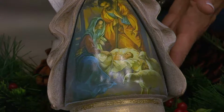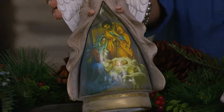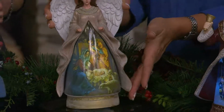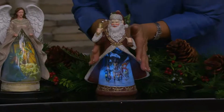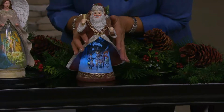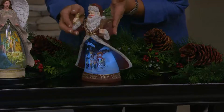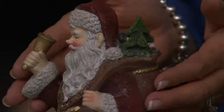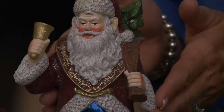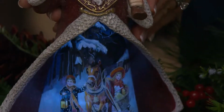Now the angel will not illuminate quite as much as the snowman and the Santa that we're coming to next, because the scene is darker. So obviously the lighter the scene, and these other scenes have snow in them, and of course snow is white, so you're getting a little bit more. But look at our Father Christmas, our Santa. He has a pack on his back loaded with candy and gifts and a sweet little tree. And I love his rosy cheeks, the beautiful embroidery on his gown. And the scene here is a little sleigh ride in the snow.